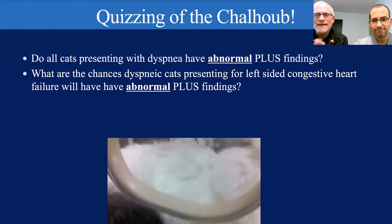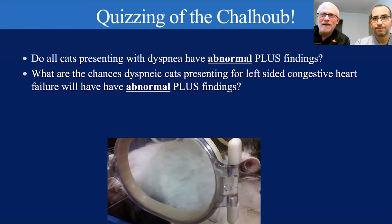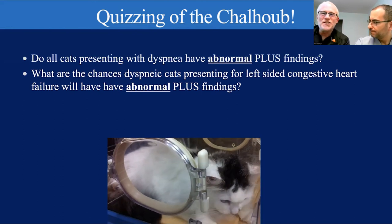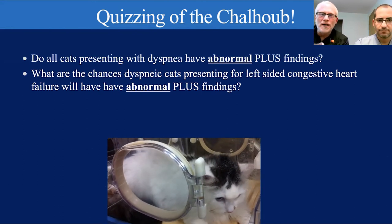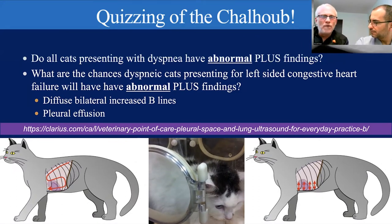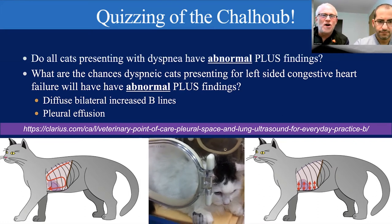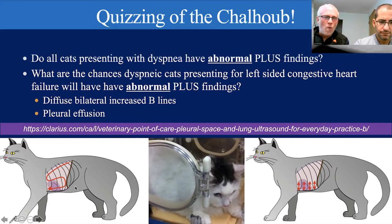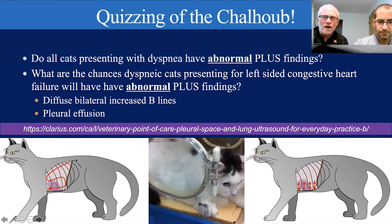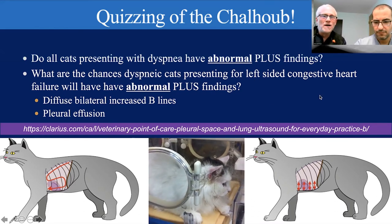Absolutely. And the reason why is you think about the pathophysiology behind left-sided congestive heart failure. If that's bad enough, they come in with respiratory distress. That distress from heart failure is because they've got fluid in their lungs or fluid in the pleural space. And those are both things that we can identify with pleural and lung ultrasound. You can see we will scan in S-shaped lung regions on the left to check for those wet lung or those B lines in lungs, and we'll come back to that. And on the right, you'll see that we can look for pleural effusion, and we'll talk about that as well.